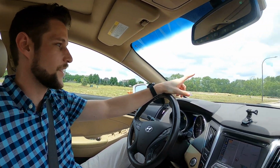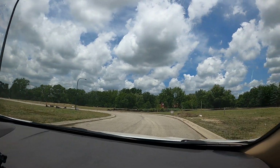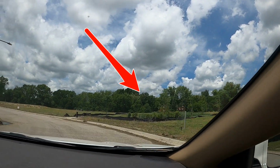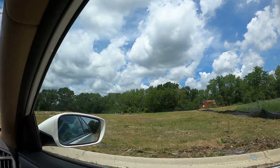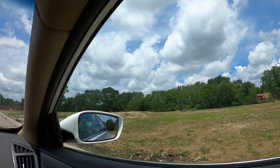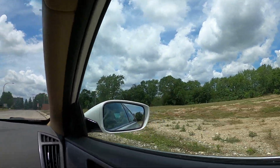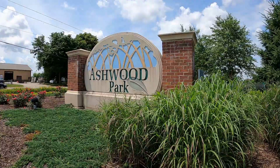As you can see on the other side of these lots, there's still the old farmhouse, that red barn right there. So this whole area has been completely built out, I would say, in the last 15 to 20 years, and they're just filling in the last few spots. So if you're looking to build a custom home, this is the place to be in Naperville.